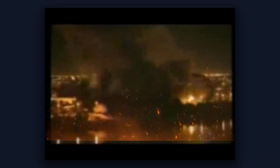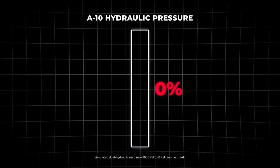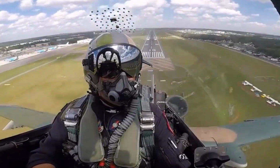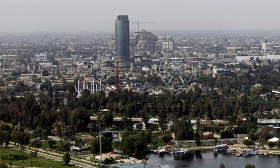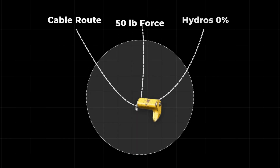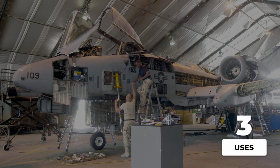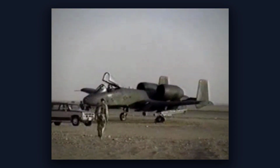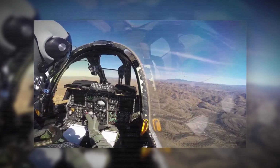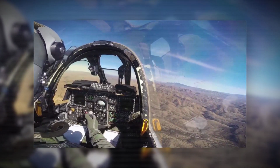A surface-to-air missile hit her A-10 over Baghdad. Both hydraulic gauges dropped to zero. The jet rolled violently and pointed toward the ground over the center of the city. She had one option left, a system of cranks and cables inside the titanium bathtub that had only been used 3 times before in A-10 history. 2 of those times, the aircraft was destroyed. Campbell engaged manual reversion. The jet responded.